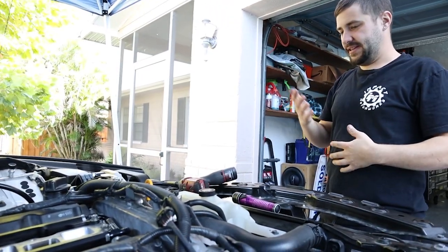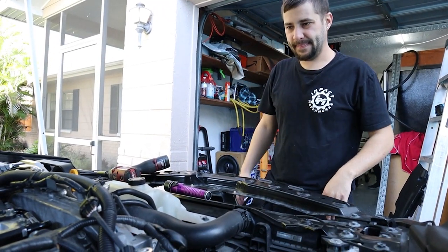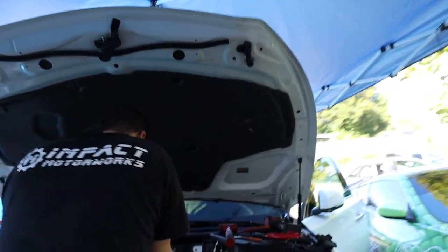There's definitely no leaks. Hey, Rome, that manifold that you just pulled off, we got to put it right back on.